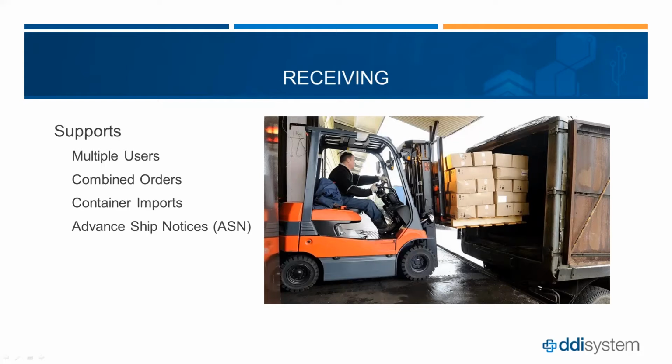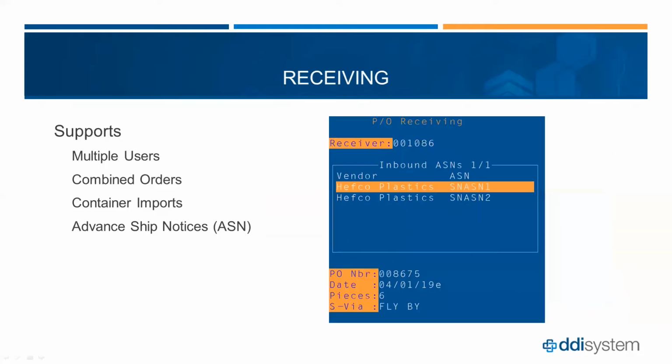So you actually get a discrepancy report, so that if, hey, they said they were sending this serial number but I found another one, you can address and make those corrections right there on the receiving dock. So that's just a quick picture of what it may look like if I was to pull in an ASN.